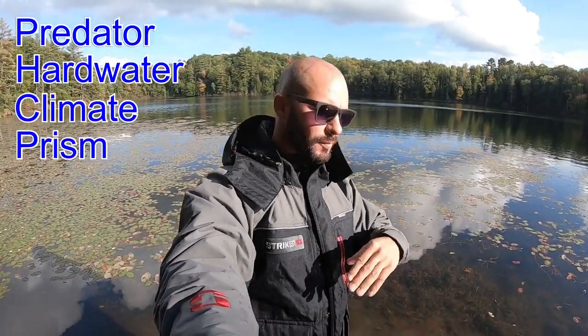Above this suit would be your predator suit, your hard water suit, your climate suit, and ladies, don't worry, we also have a prism suit for you. All suits, jackets, and bibs have SureFloat technology to ensure that you never have to worry about not floating when you break through. The 2019 and 20 ice season is right around the corner.